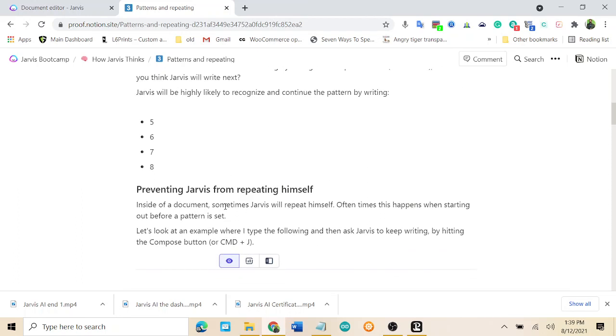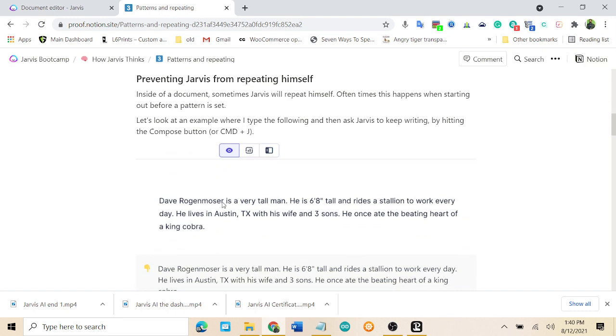Prevent Jarvis from repeating himself. Inside of a document, sometimes Jarvis will repeat himself. Oftentimes this happens when starting out before a pattern is set. Let's look at an example where I type the following and ask Jarvis to keep writing by hitting the Compose button or Command J. Dave Rogan's... I'm sorry, Dave, if you're watching, man, I just started to butcher your last name. Rogan Monster, I hope I got it right. I should have looked it up. He's the head guy of this thing of Jarvis. He's a very tall man. He's 6'8" tall, rides a stallion to work every day. He lives in Austin, Texas with his wife and 3 sons. He once ate the beating heart of a king cobra.